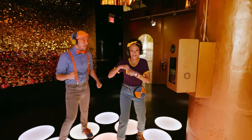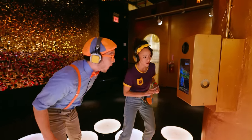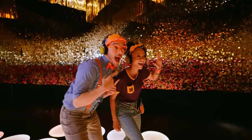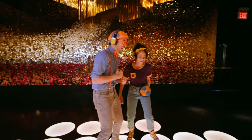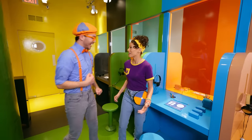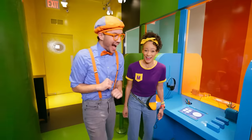Another scan here box. Whoa, let's take a picture. Says get ready. Okay. Nice! Oh, good picture! Wow, Blippi! This is such an interesting looking room! Yeah, it's also really colorful.